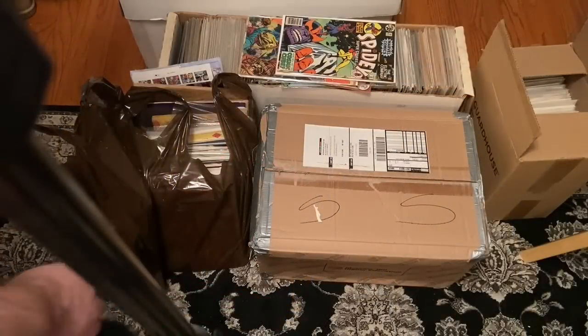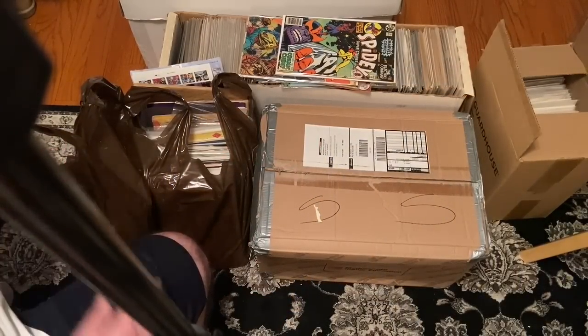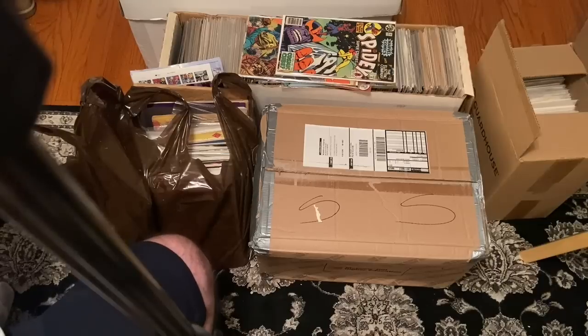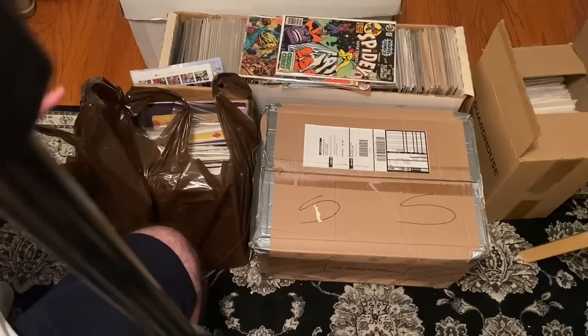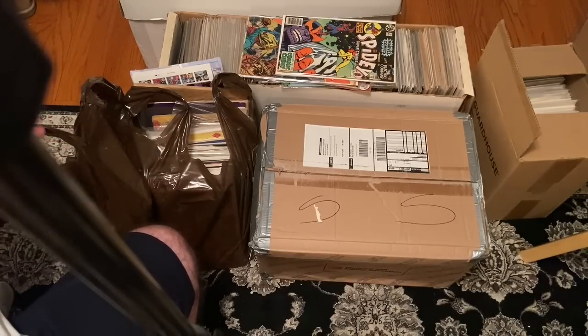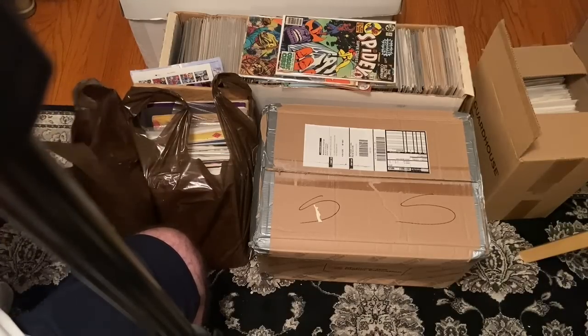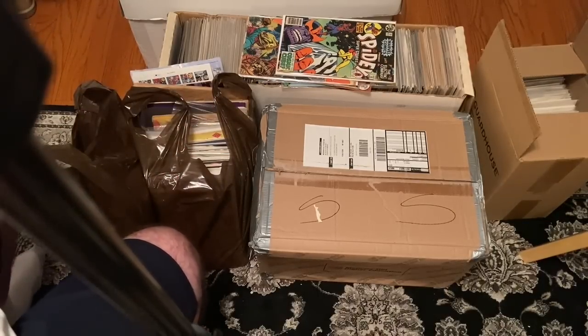Okay, guys, I wanted to do something a little bit different, and I wanted to show how I break down a collection. You saw what I still haven't even touched, which are the 8 long boxes in my garage. And we talked about how none of these boxes have lids. Then there are some random bags, this long box, that long box, which is just stuff I've already processed from other collections and what have you.